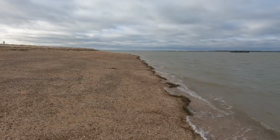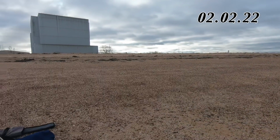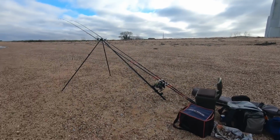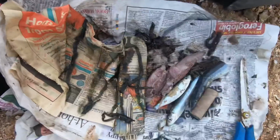For my return visit in February, I decided to fish pretty much the same spot, but this time I'll be trying to avoid catching those whiting. I've set up the same rods and reels, but I've brought different bait. This includes sticky black lug, squid, sprats and bluey.